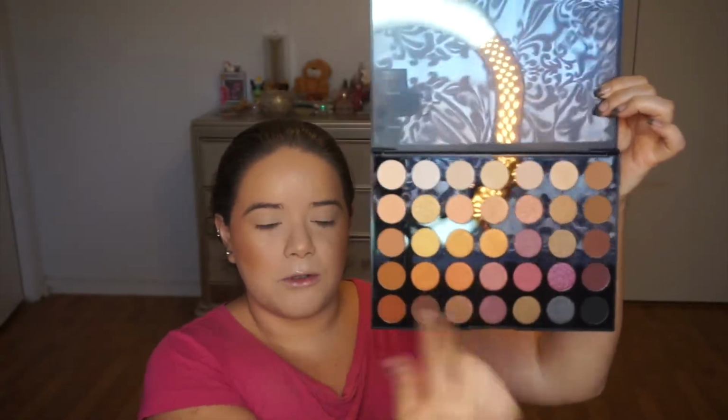A palette bingo is basically: I'm going to choose a random number generator on my phone, and I'm going to number this palette starting from the left side going to the right, then next row, next row, next row, next row. I'm going to pick a total of 5 different numbers, and then I'm going to try and create a look using those random 5 colors that the generator picks.